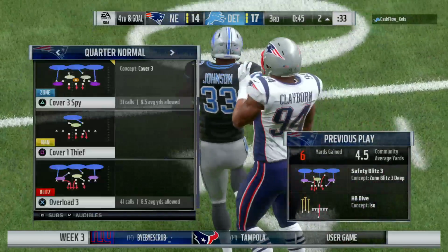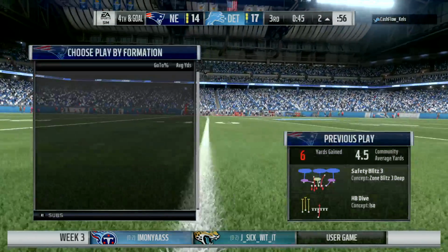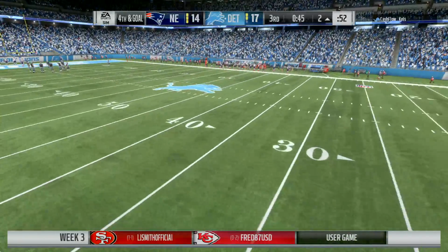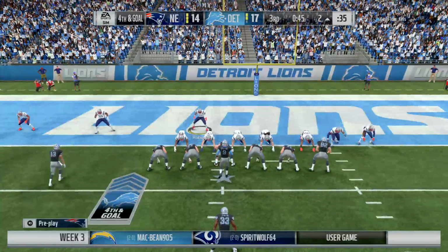Looks to me like maybe there's a little attrition setting in with this drive, because when you see that type of a run, I get the feeling the defense is getting a little bit tired. And that's the last thing they need, especially when they look up at the scoreboard. Can this defense hold them out? Here we go now. 4th and goal from the 2.